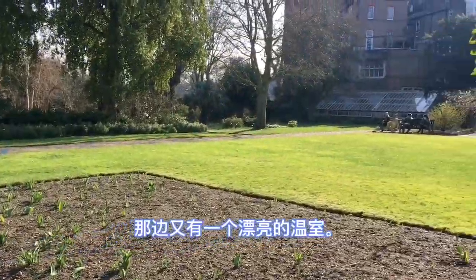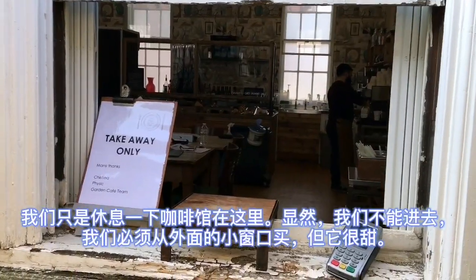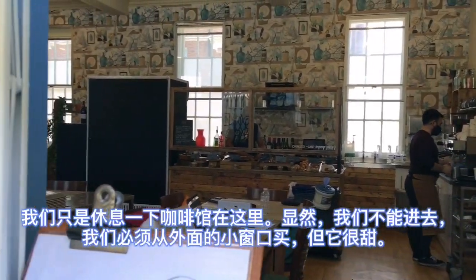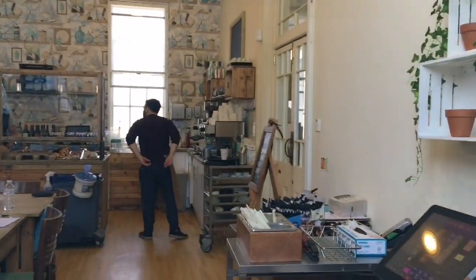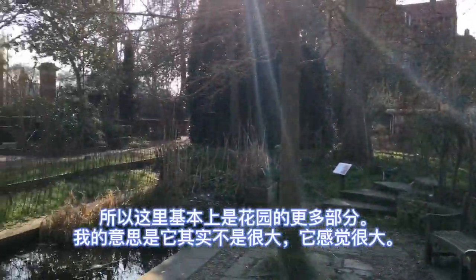And over there's another beautiful greenhouse. We're just having a little break now, so here's the cafe. Obviously we can't go in, we have to try from the little window outside, but it's very sweet. So basically here's some more parts of the garden. I mean, it's actually not very big, it feels very big.